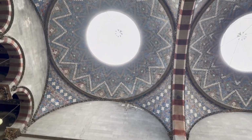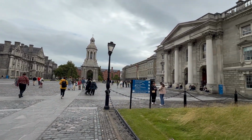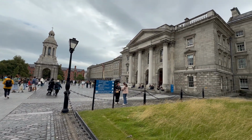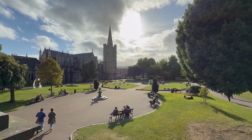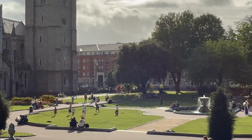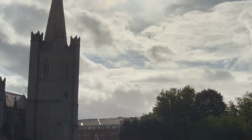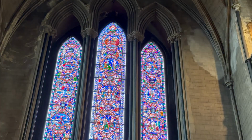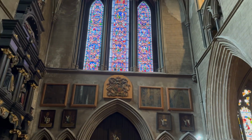The college is a public university, and the government recognizes and oversees the institution with governance structures established by acts of the Irish Parliament. Another interesting landmark is St. Patrick's Cathedral. It is the national cathedral of the Church of Ireland, and it was built on the site where St. Patrick is believed to have baptized converts in the 5th century.